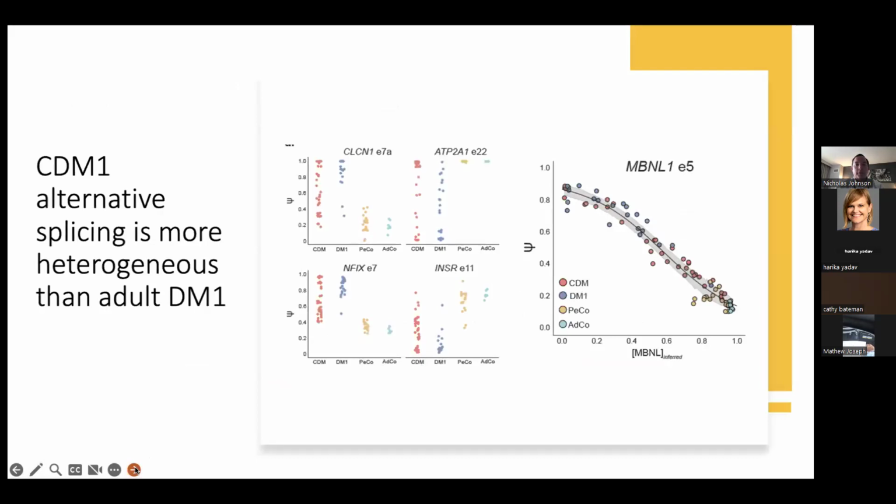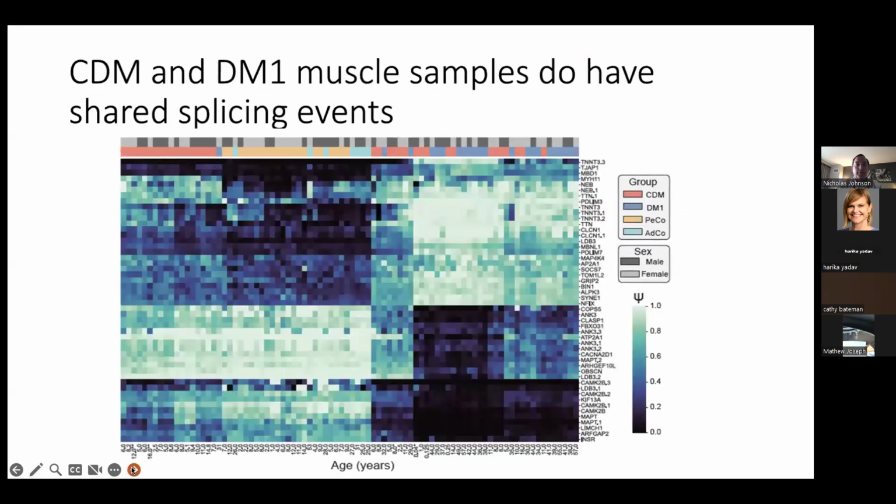One of the first things you notice if you look at these different cohorts is that the congenital myotonic dystrophy group is actually more heterogeneous than the adult group. If you look at that chloride channel event, which is what causes the myotonia, you can see that the adults in our group were clustered up here as being quite abnormal. The kids were spread between normal and abnormal. Same thing here on a number of these different ones. So they're actually a little bit more heterogeneous than adults, but they do share the same splicing events.